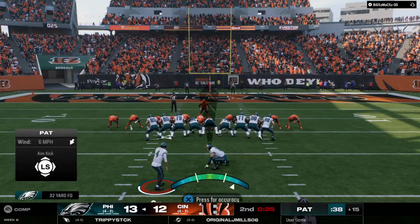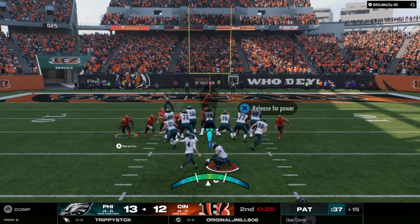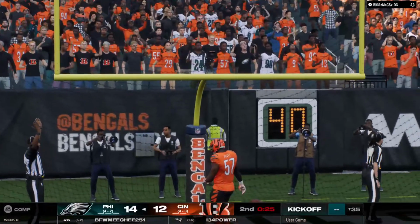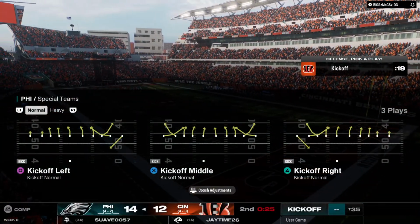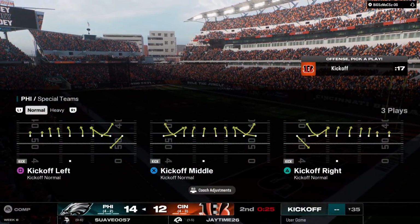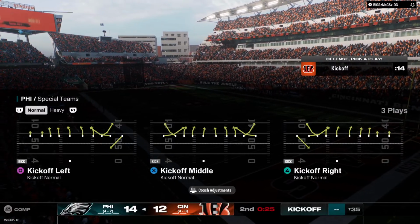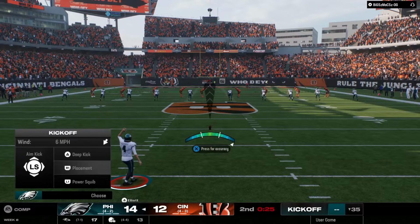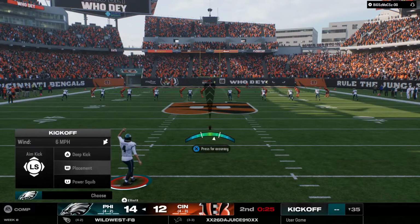Elliott on for the extra point. And the lead is now 2. The score, Eagles 14, Bengals 12. Jake Elliott to pick number 4, Philadelphia.